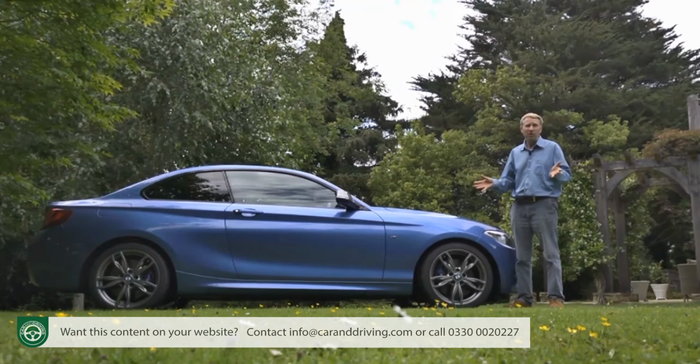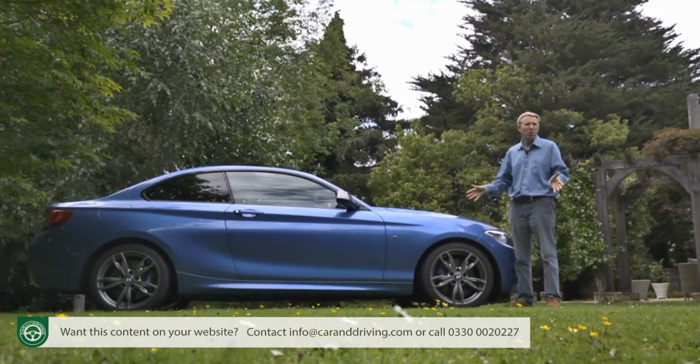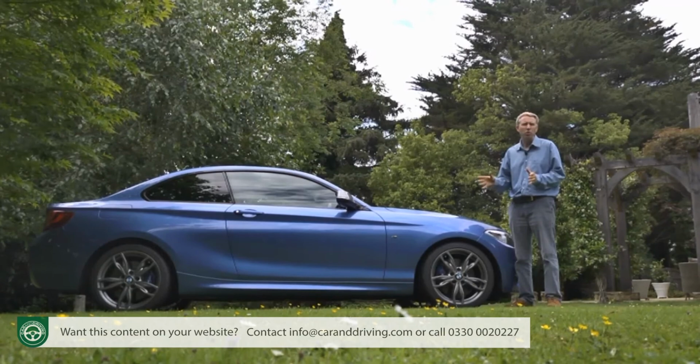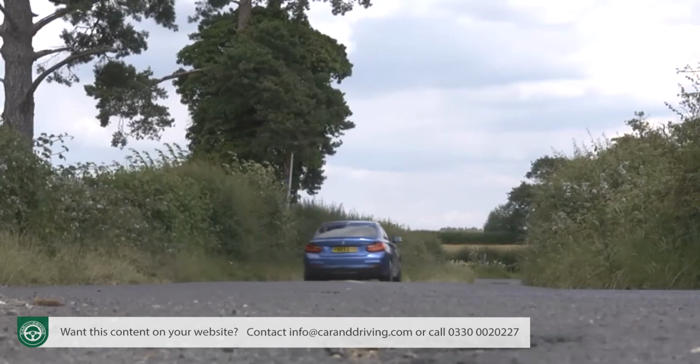Would a pricey, fully fledged M2 model be any better than this? I rather doubt it. Sure, it'd be more powerful, but away from the racetrack, that wouldn't really add any extra real-world speed to those rare occasions when it's possible to let rip on a public road.